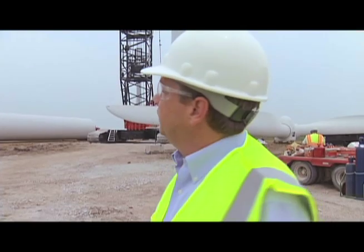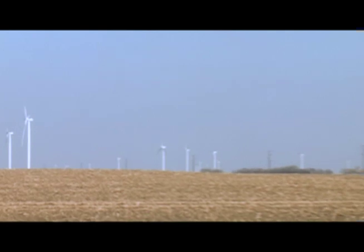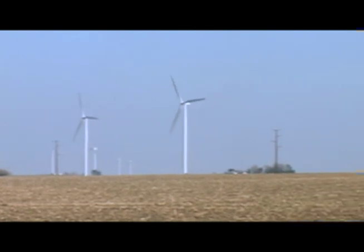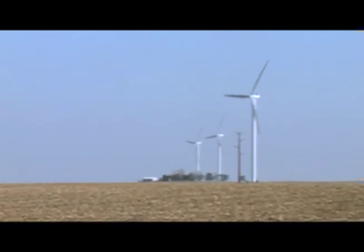Each of these Vestas V82 turbines at a site like Twin Groves will produce enough electricity to meet the average annual needs of about 500 homes. You take that times the 240 turbines that'll be out here, it'll produce enough electricity to meet the needs of about 120,000 homes. To put that in perspective, there's only about 57,000 homes in all of McLean County.